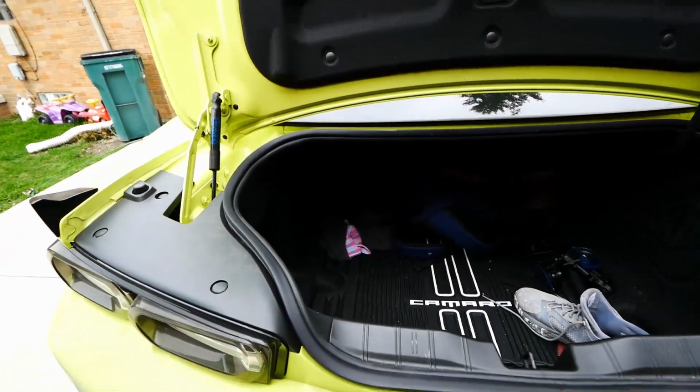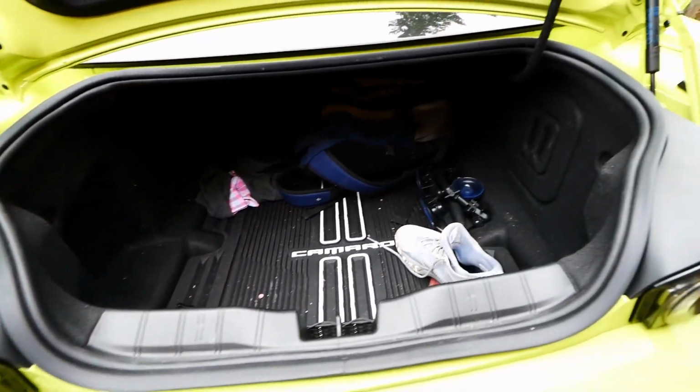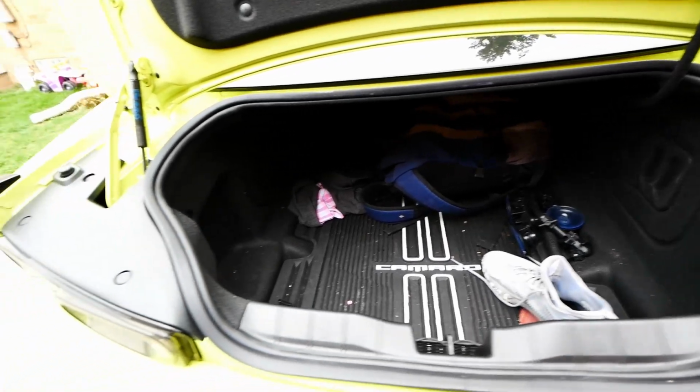So yeah, the trunk is pretty big for a car this size, but it's just the opening that makes it less useful than what it potentially could be.